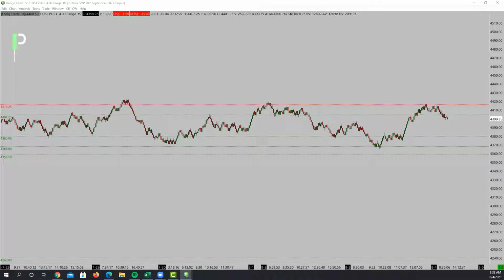4407.75. It was clearly used as resistance. You can see that rotation on the A tick to bring it down. Where did it bring it down to? Brought it down to a micro support, 98.25, and it is holding it pretty well.